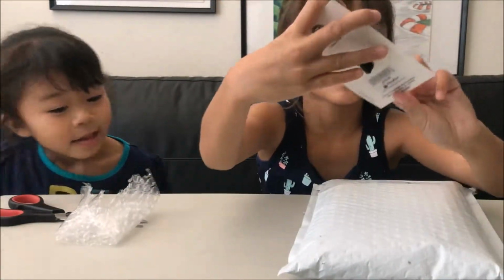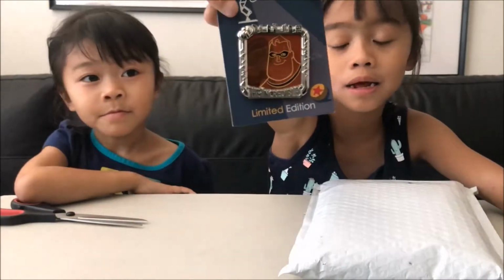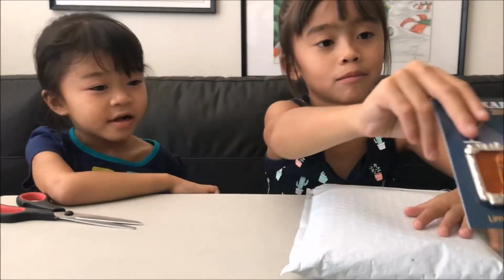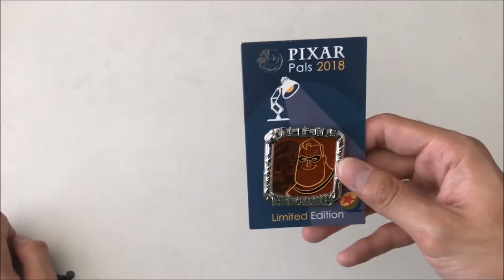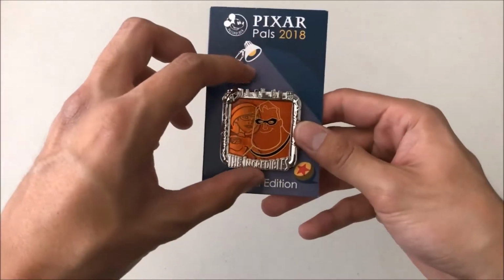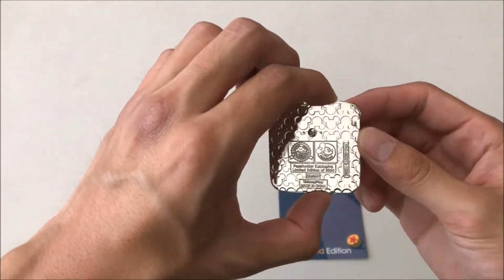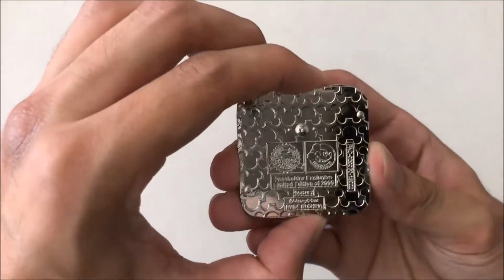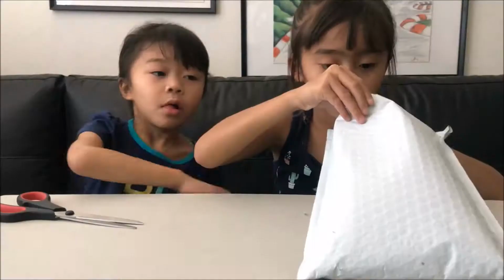Incredibles. You could see Mr. Incredible, but I don't know if you guys can see the Elastic Girl. Elastic Girl, you can't really see on camera. Okay, and June had two Pixar Pal releases. This one was the second release. It's of The Incredibles. It's probably because Incredibles 2 came out in June. So here's the back. It's a limited edition of 2,000. And again, it is an annual pass holder exclusive. My turn.